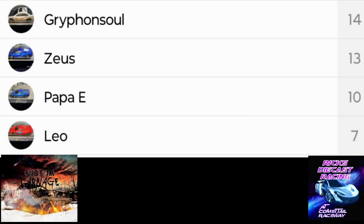And here is how the final points played out there for that heat. Another nice group of racing we had here as it was Grippensoul sneaking in there to first place. He'll be moving on to round number 3. Zeus will be joining him. Papa E and Leo both been eliminated. Hate to see you guys go. We'll hope to see you back here again real soon.